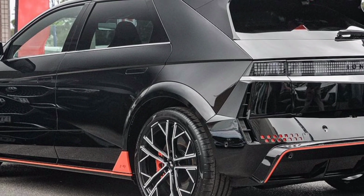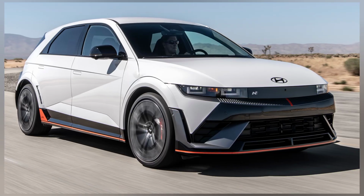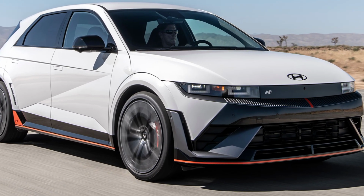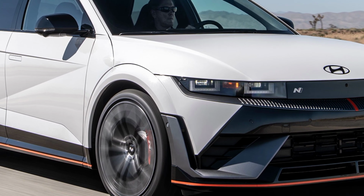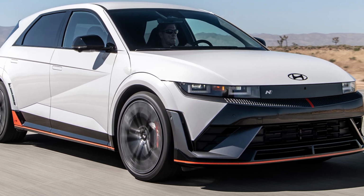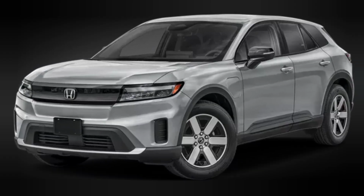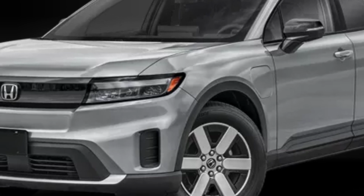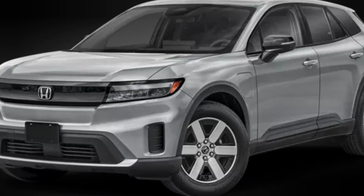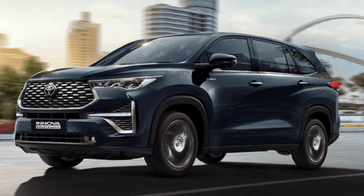Now let's take a peek inside the cabin. Hyundai has really focused on comfort, technology, and sustainability. The materials used throughout the interior are eco-friendly, with recycled fabrics, plant-based materials, and even Paperette elements. The seats are slim but comfortable, and the front row can fully recline, perfect for relaxing while charging. The rear seats can also slide forward and backward, giving you flexibility whether you need more legroom or cargo space.